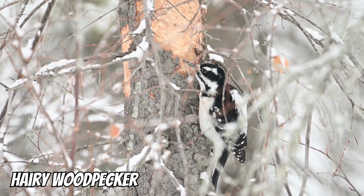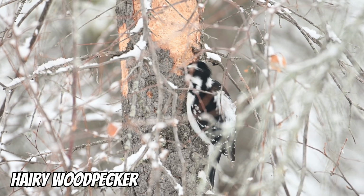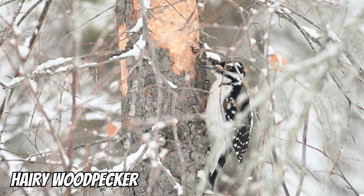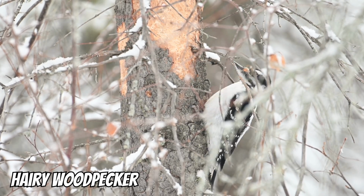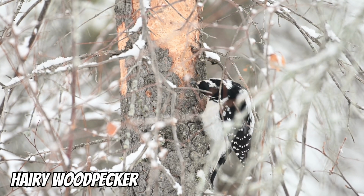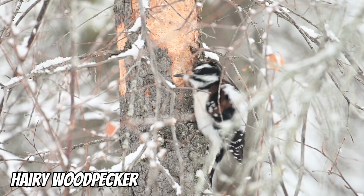I enjoyed watching this hairy woodpecker chip away at the bark of this dead spruce. This foraging behavior is called scaling. This refers to when a woodpecker removes bits of bark to reach prey living underneath. One of the most interesting parts of hairy woodpecker foraging is its use of percussion to find insect prey. Using resonance, it can tell when there's a tasty insect buried beneath.